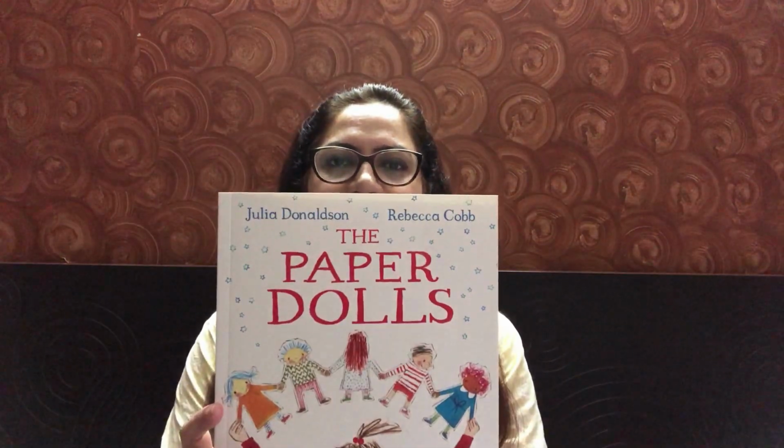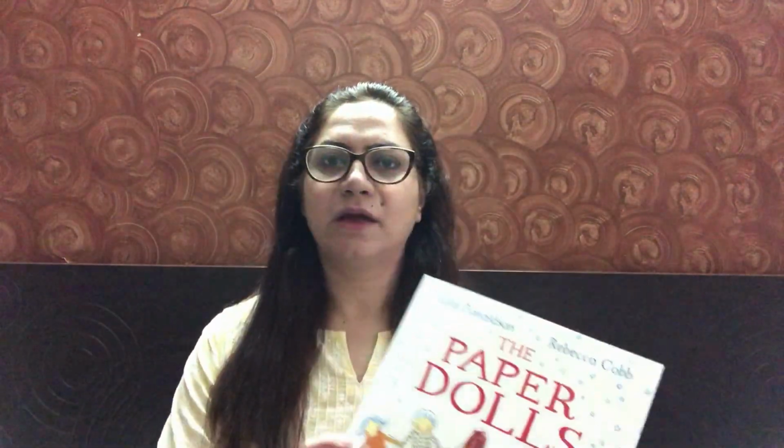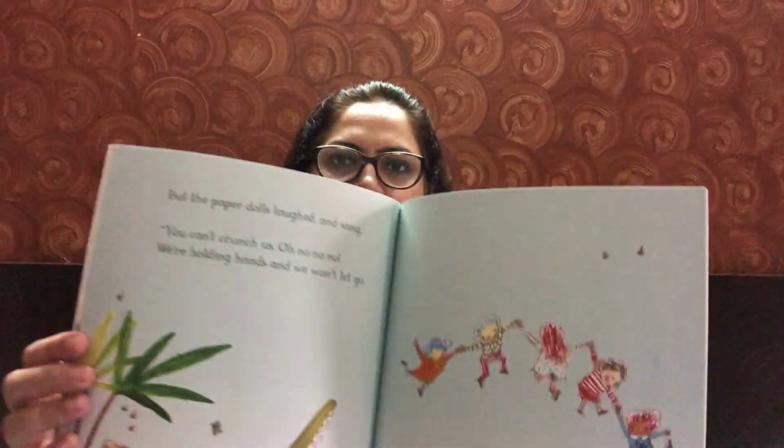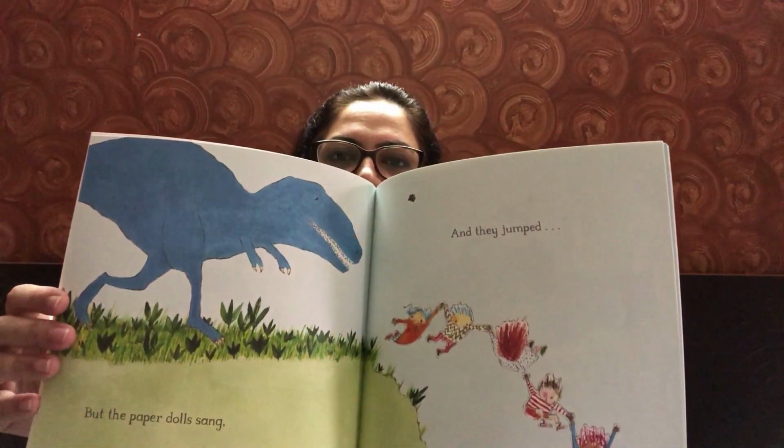The next one is the paper dolls. Again, beautiful message, beautiful illustrations, easy to understand language. The language is not too difficult. Of course, there are new words that your child can learn from this, and again, they will like the illustrations, they will easily comprehend the language also. The next one in this collection is The Snail and the Whale.